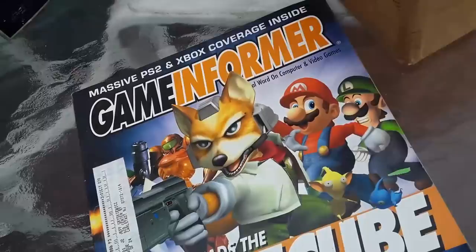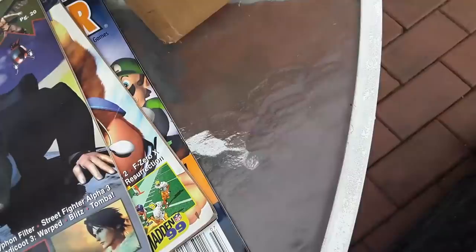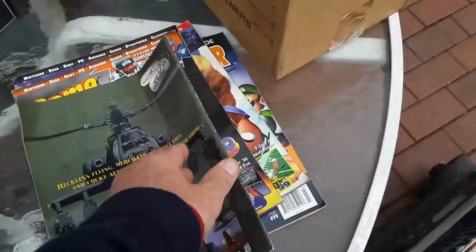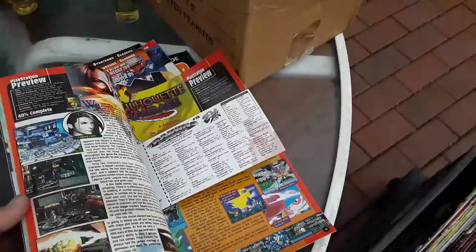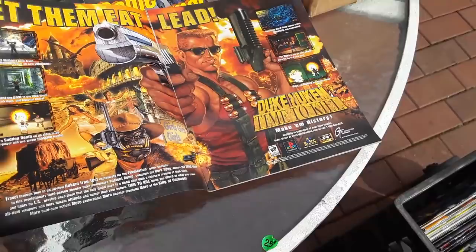Game Informer. Okay, that goes with that. Game Informer. Game Informer. It's got Spyro on the cover. Game Informer. What I might do with some of these, if they have very little value, is go through them and cut out very interesting advertisements to sell separately. Like, see that? That's kind of a nice poster, right? Cut that out and frame it. All right, let me just keep going through.